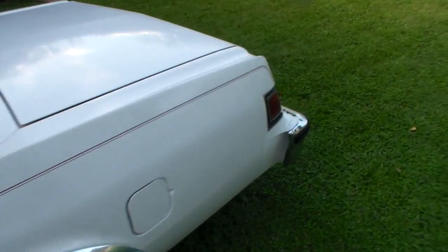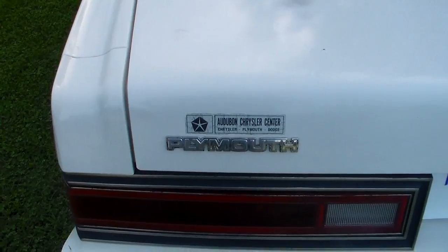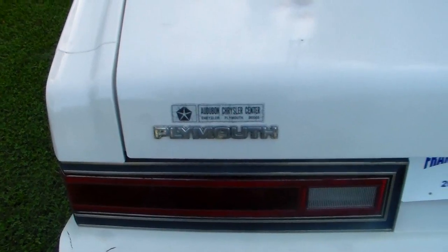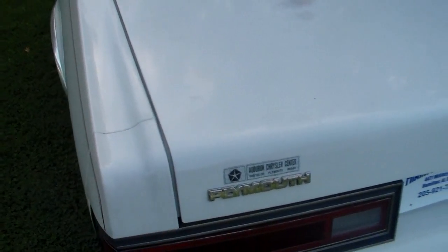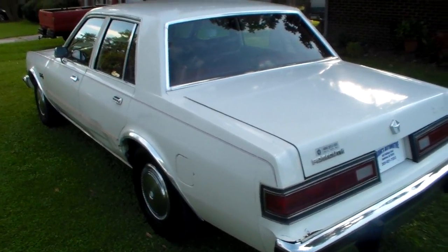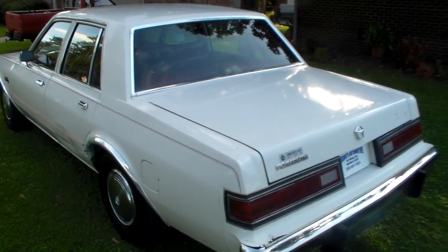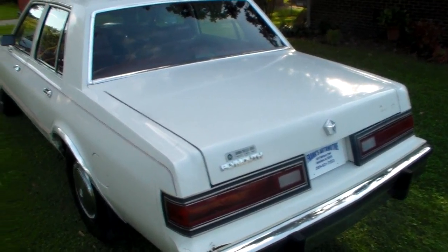Now, here's the interesting thing. Audubon Chrysler Center, if it's still in the same place, is at the very northern tip of Kentucky in a town called Henderson, Kentucky. If you go anywhere north out of Henderson, Kentucky, you're right into Indiana, and that's where they said it came from. And this thing is this clean. So before I got off the trailer, I did a little look under the underside of it, and it doesn't have any problems at all. It's got a little bit of surface rust around here and there, like to be expected, but I don't know where this thing's been for 30 years, but it's not been driving up and down the salty roads everywhere.